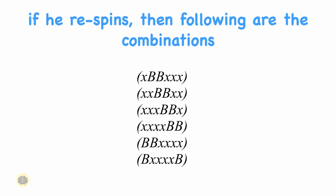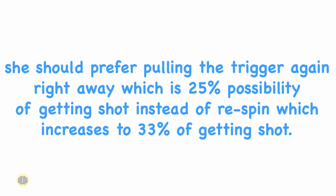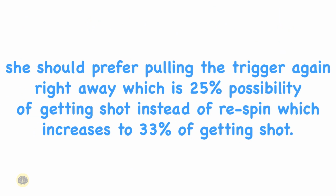If he re-spins, then the following are the combinations. As we can see here, there are two possibilities out of six combinations where the lady will be shot. Looking at these possibilities, our odds of getting shot are 2 by 6 or 33%. So she should prefer pulling the trigger again right away, which is a 25% possibility of getting shot, instead of a re-spin, which increases it to 33% of getting shot.